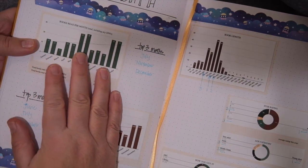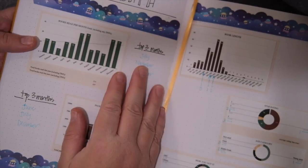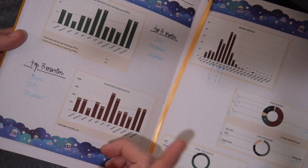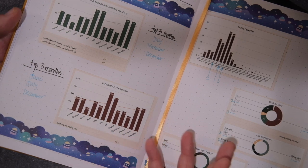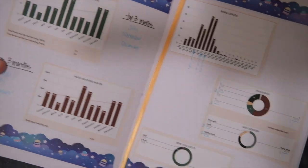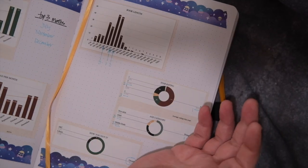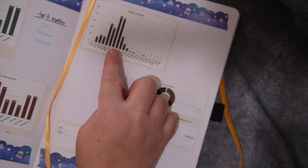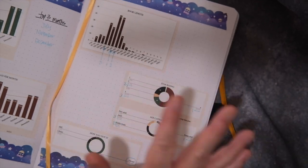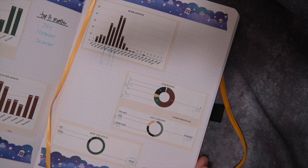As far as number of books read per month, my top 3 are July, November, and December this year. But if we look at number of pages per month, it's June, July, and December. So in June, I must have read some chunky books. That was when school first let out, so I was probably really in the mood to go for the chunky books. This one is about book length. Most of my books are in the 300 to 350 page range, so that seems about right for middle grade YA. Oh, sorry, I'm waving my hand and my camera's going in and out. Sorry, I don't mean to mess you up there.